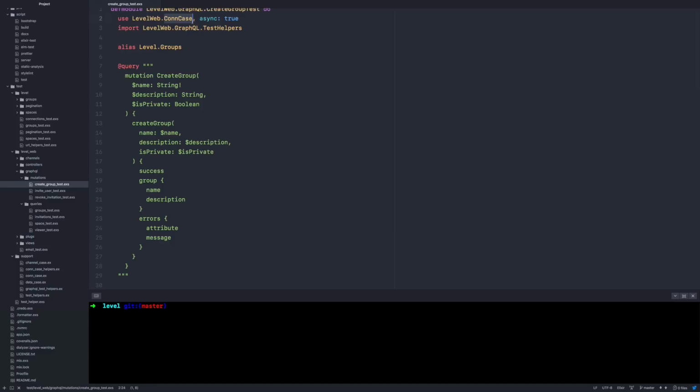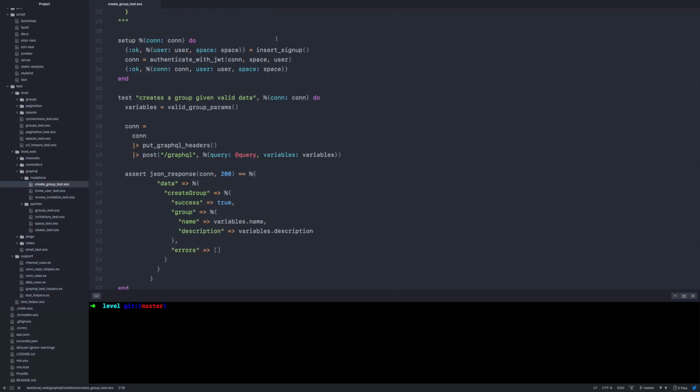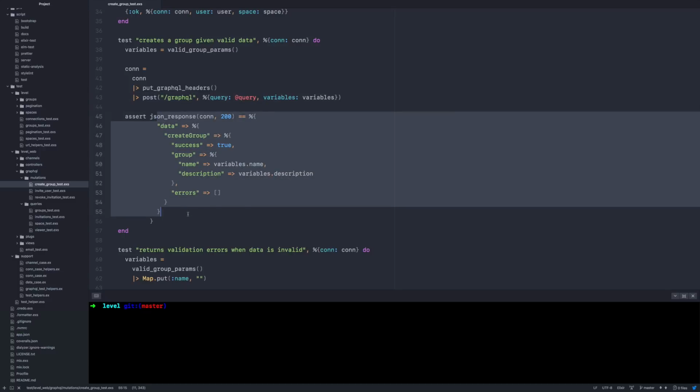All right, so this is like a connect case. Con stands for connection. Basically, it exercises the full Phoenix controller stack. It starts out with a connection object, and I add some authentication onto there. I basically fabricate a sign up, and I authenticate the connection. So now that auth header is set, and then I can post to my GraphQL endpoint whatever query I want and make some assertions about the response.